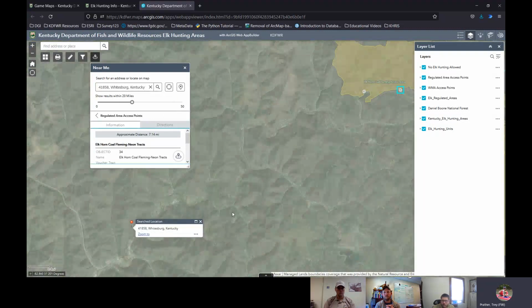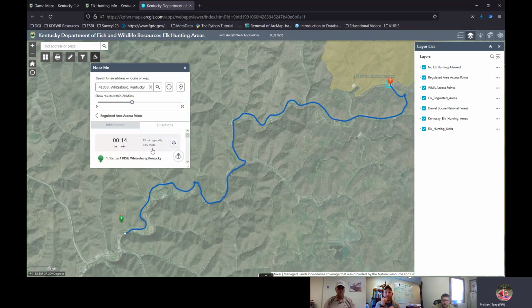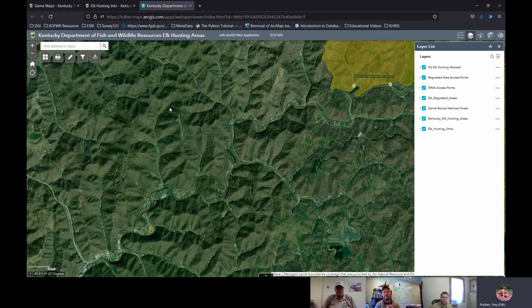So I can click on this one. It will take me right to this access spot. And then if I want, I can click directions, and it will actually give me directions that I can print out right here. So, oh man, a lot of tools built into this little map that can make your life a lot easier in the field.